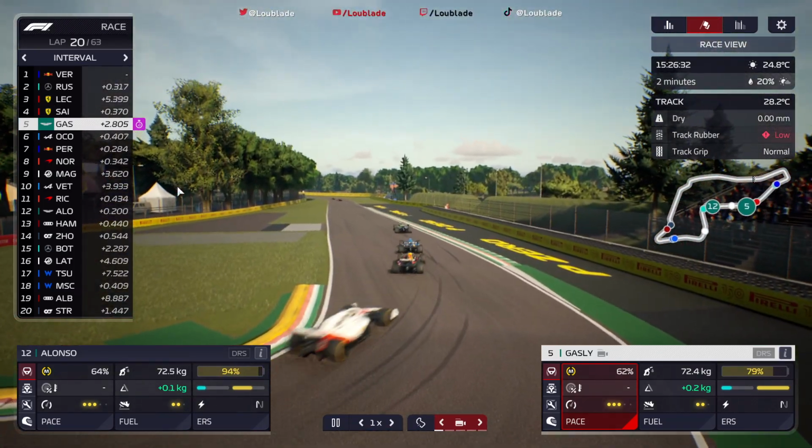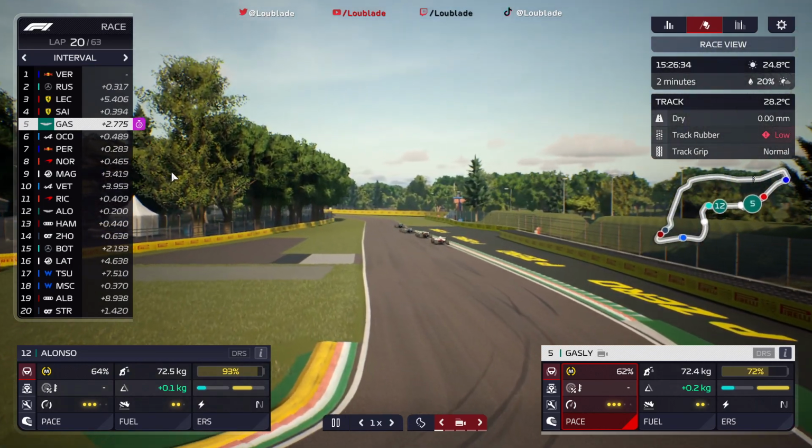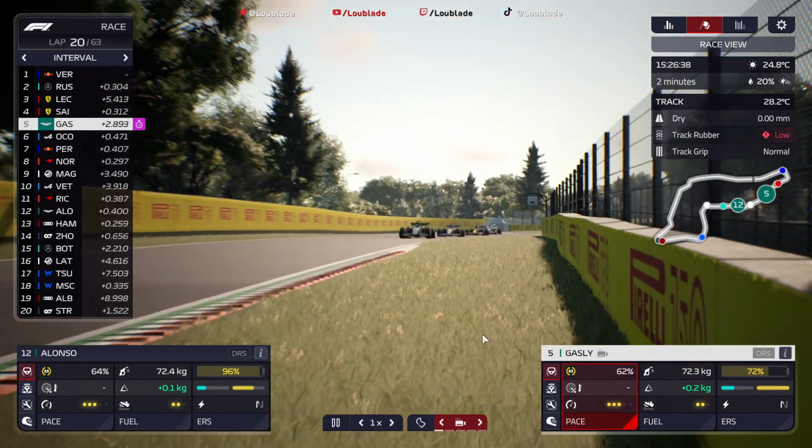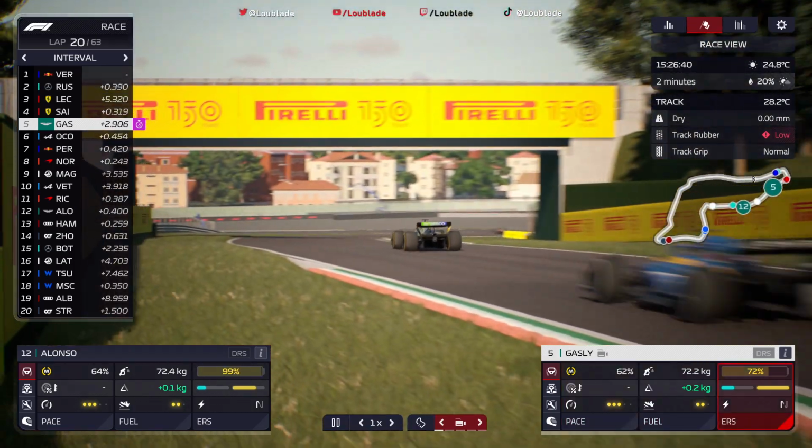Safety car would help us here. It really would help us. We're sort of praying for that. But Pierre Gasly does have the fastest lap of the Grand Prix at this moment in time. So let's end that little segment on a positive.